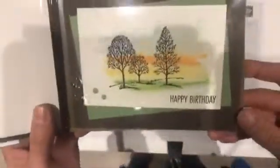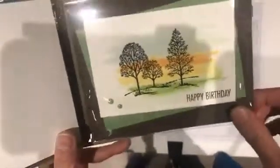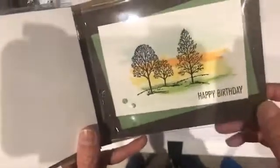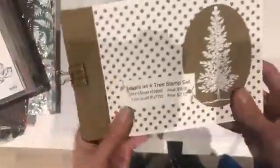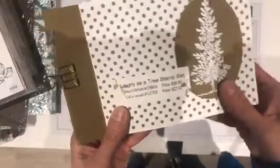I mean, if you ever go to Pinterest and look up Lovely as a Tree, thousands will probably come up. But this was just in my little set sampler here for Lovely as a Tree, so we'll have a moment of silence. Farewell, Lovely as a Tree.